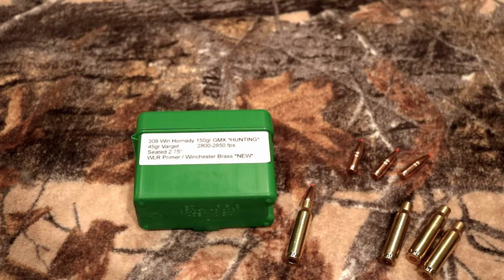So this is going to be an update video to my Hornady 150 grain GMX perfect load for deer caliber video. I've got definitely a few people who are wondering how did these perform in the field, and in short, they performed very well. I only got a chance to do one real good hunting trip this year, and that was the Kootenays trip.